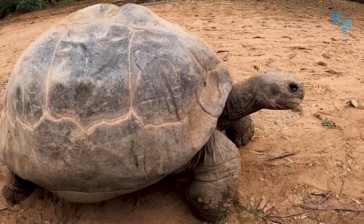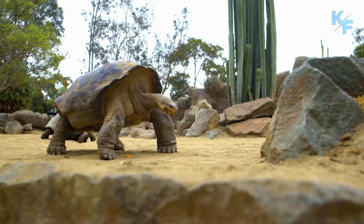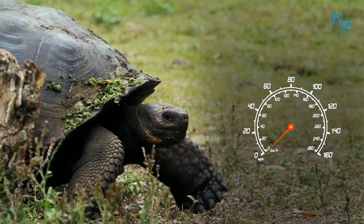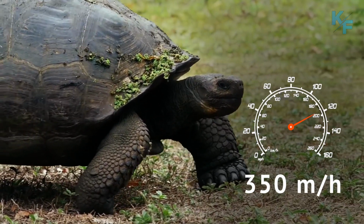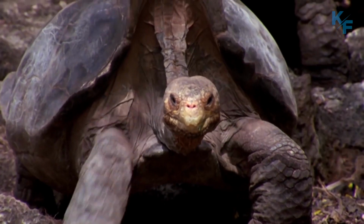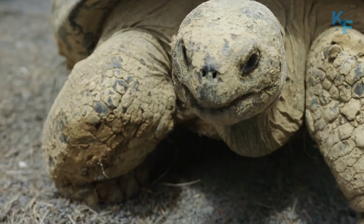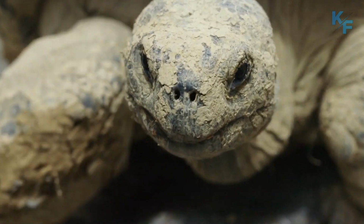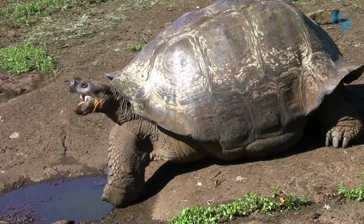Although people often say tortoises are slow, the Galapagos tortoise moves faster than expected. The average speed of a walking tortoise is 350 meters per hour. This is pretty impressive considering that a female tortoise will travel about 4 miles to lay her eggs. Female tortoises make no sounds at all, and while males do groan while mating, that's the only time they get vocal.